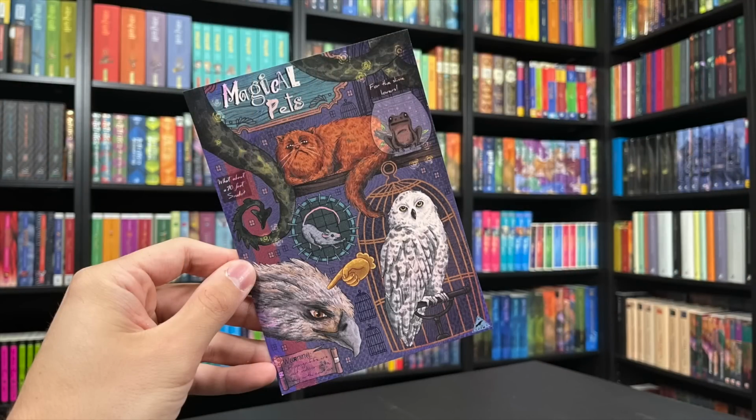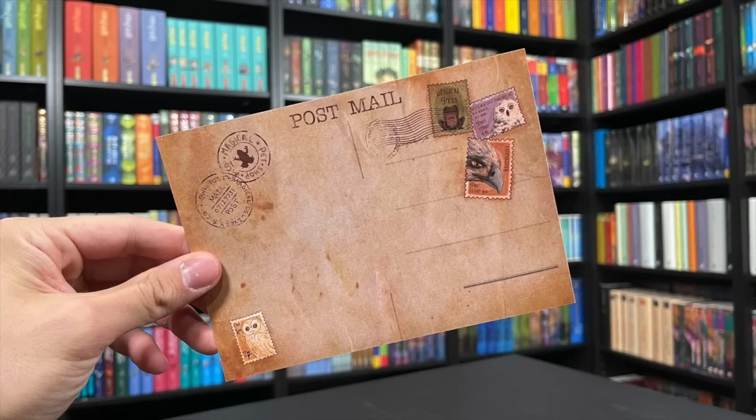3 of them are art prints. Let's take a look at those. We have a postcard that you could use. You can actually send this. Magical pets. Let's just take a look at this magical artwork for a second. How cute is that? I mean, look at this. A bunch of different magical creatures: owls, rats, a hippogriff, a snake's tail. Really, really cute. And then on the back, it has a worn and stained paper look with some magical stamps and a place to write. This is not something I would send. This is something that I would definitely display.